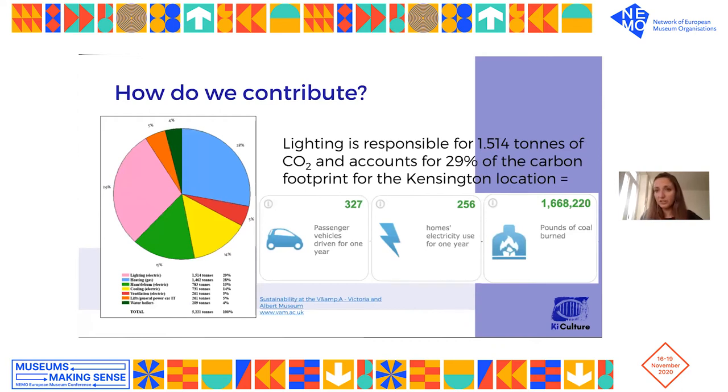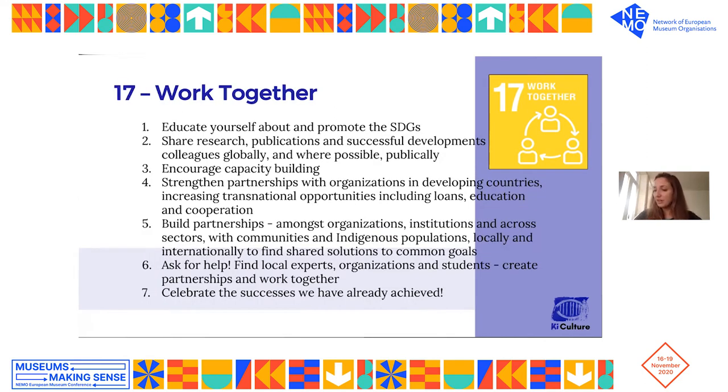I'm not going to go into too many details because unfortunately we just don't have time, but lighting, HVAC systems, and art transportation are kind of the three biggest issues when it comes to carbon emissions. So we'll talk about some solutions later for solving these, but unfortunately we don't have too much time to get into those right now. So the last one I want to talk about before I wrap things up here and ask some open-ended questions for everyone is working together.